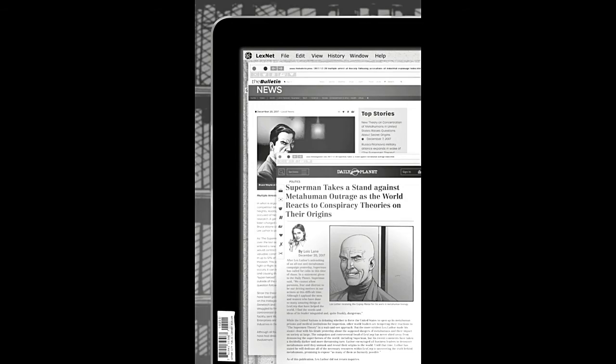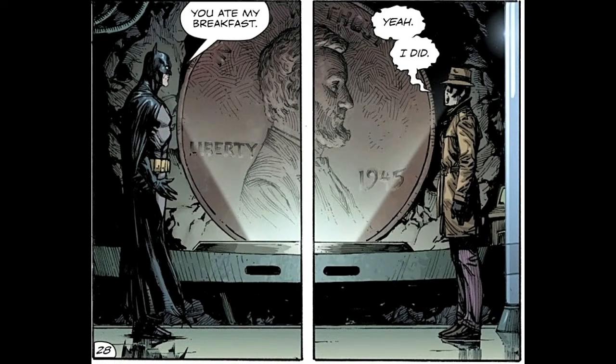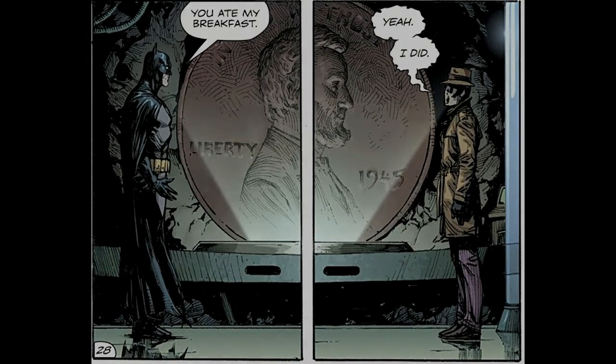I thought it was pretty great, and I almost forgot to mention Rorschach on his way through the Bruce Wayne Manor ate Batman's breakfast, so that alone makes it a good comic.